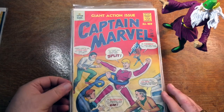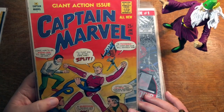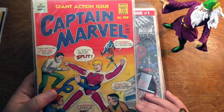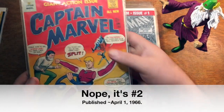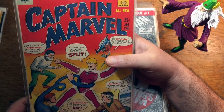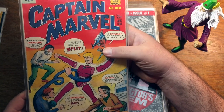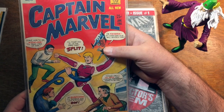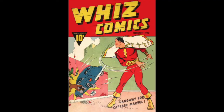Oh my goodness! Have you seen this before? Captain Marvel. Is this the first issue? I think it is. That guy looks like Stan Lee. So anyway, maybe you've heard this story, maybe you haven't, and let's see how much of it I can remember in the retelling. So Captain Marvel, of course, you probably know, was originally, that's the character we know today as Shazam.